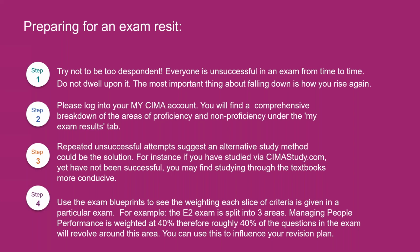One exam might be split into 3, 4, 5 different areas. It will be broken down differently. Other exams, though, it might be just a case of one exam being split into just 2 or 3 areas, as this E2 example clearly shows. In most objective tests, you would get approximately 60 questions. So that means that of those 60 questions, you can be assured that 40% of that is going to revolve around one particular area, which in this case is managing people's performance.